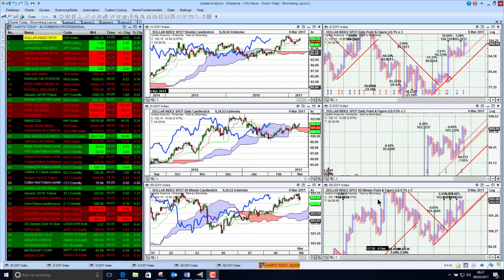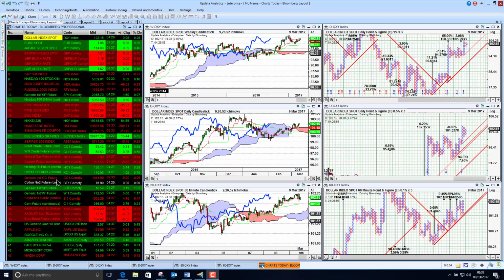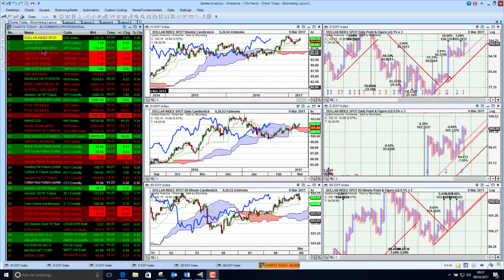And we start by looking at currencies as always, then stock markets, commodities, and last of all, just some US tech, which is driving a lot of the US market forward at the moment.